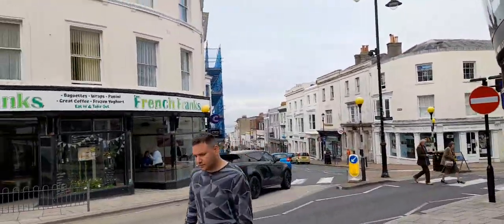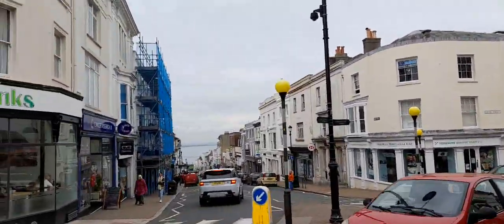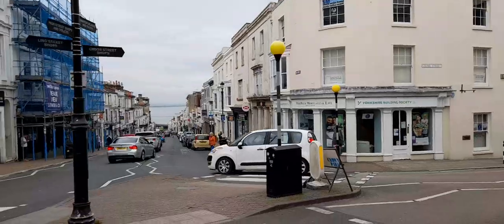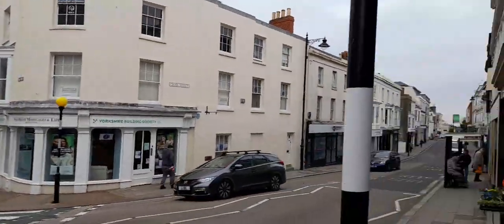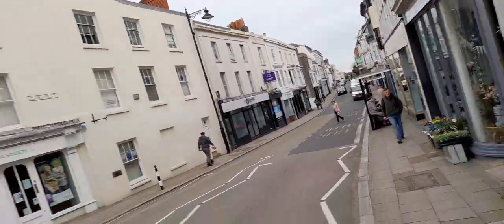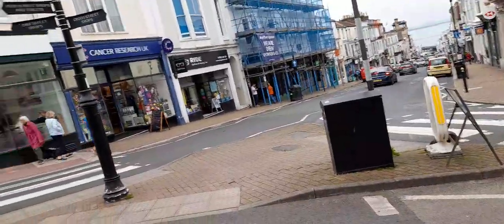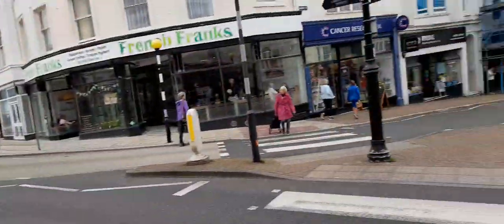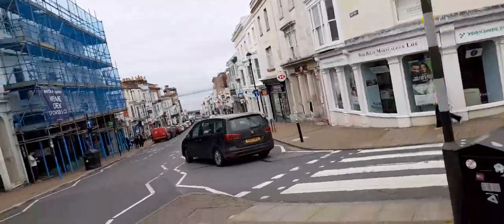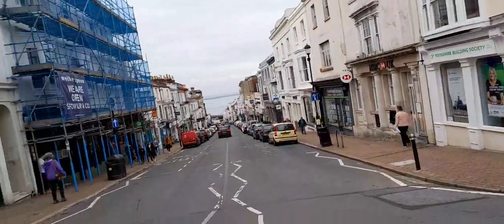I'm going to show you down this bit here. That is all going down to the pier and down to the seafront. There's not an awful lot up there. As you can see, there's some more shops and banks down there.